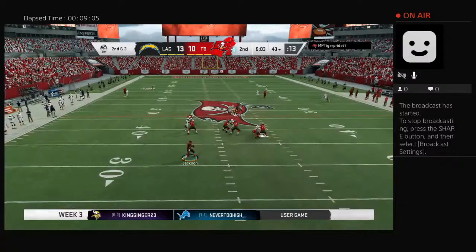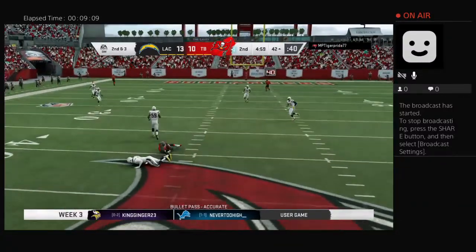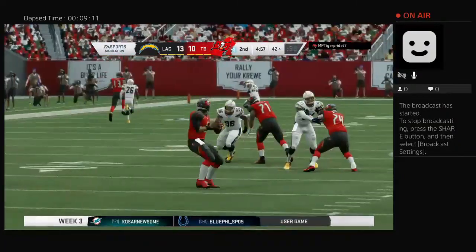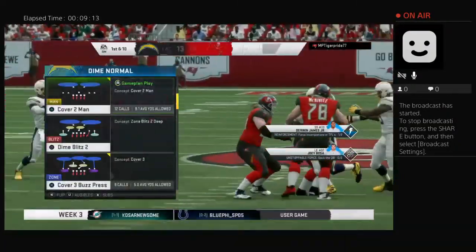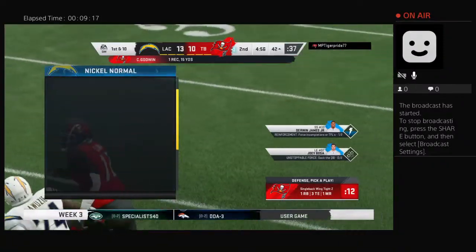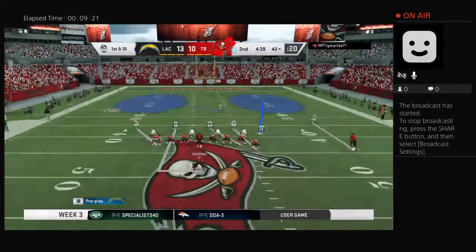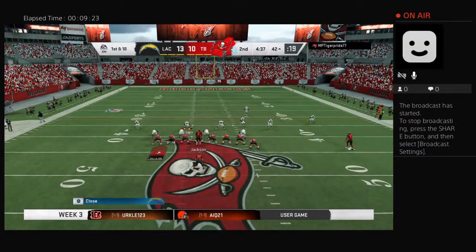Jackson. And this is caught. I think he got that with one hand. And he's brought to the ground with another first down at the Chargers' 42. Gotta love the catch. I think you gotta love the gloves as well. Yeah, these one-handed catches, that was great.